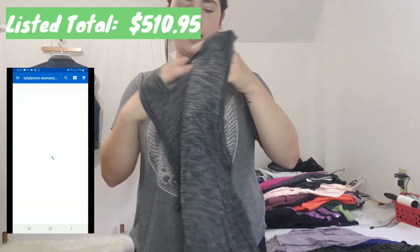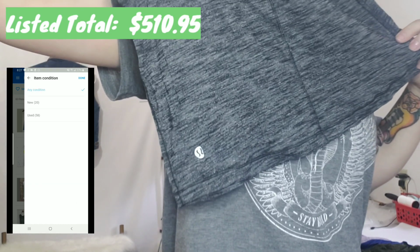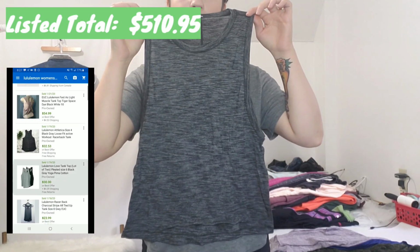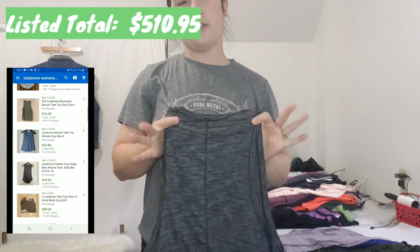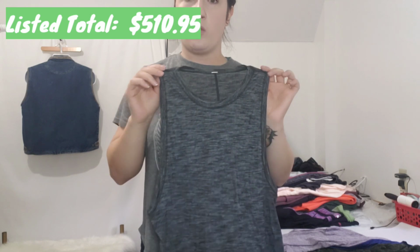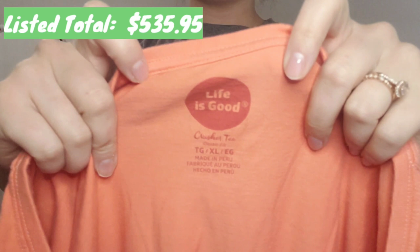I found this tangled up at the bottom of a bin. Probably nobody thought it was anything because it's a really thin material, but had a feeling it might be Lululemon, and it was. So here is the dot on the back. This is just a women's muscle tank. I am going to list this. I usually go on Lulu Fanatics and figure out the exact name for this, but I just really didn't feel like going through all of them and try to figure out this exact style. So I just comped Lululemon women's muscle tanks, and based on similar styles, I'm going to list this one for $25.